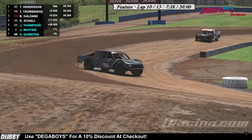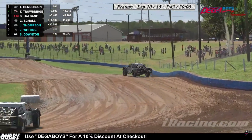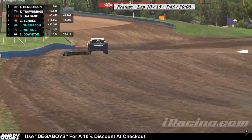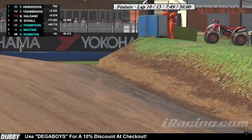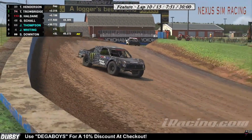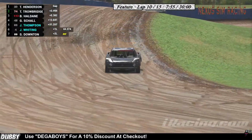As you can see, there was Tim Henderson, 3.5. He took another 0.5 of a second off this lead from Tim Henderson. Can he run him down? This is the mission for Tim Trowbridge, putting together the best, quickest laps he can. As you see, that gap is ever so shrinking to the leader, Tim Henderson. This 74 is a fly-in right now.